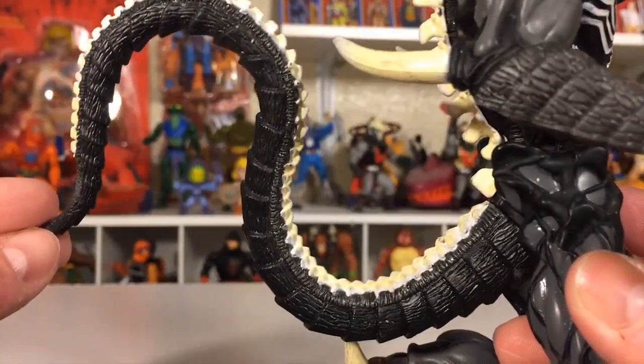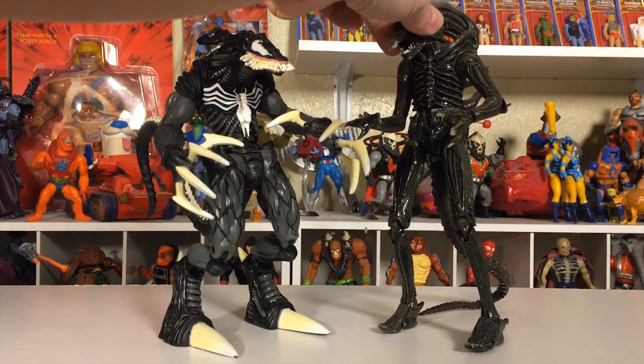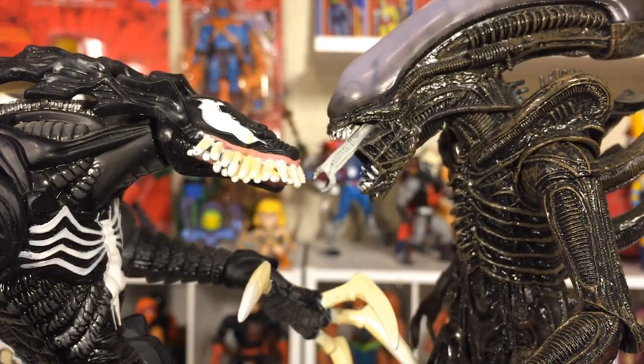And I think another reason I like this version of Venom so much is that it reminds me of the alien xenomorph character from the Aliens movies. It's just a really interesting and unique design, and it really fits in well with the Venom character, I think. And I was also able to get him for a pretty good price. I got him for $15, and I thought that was a pretty good deal for a really awesome figure.